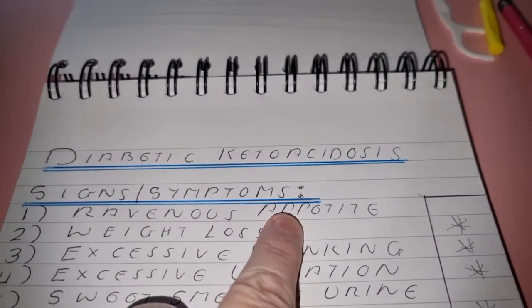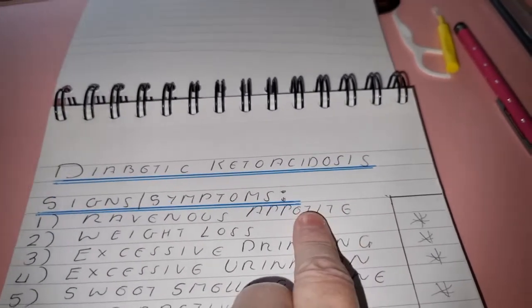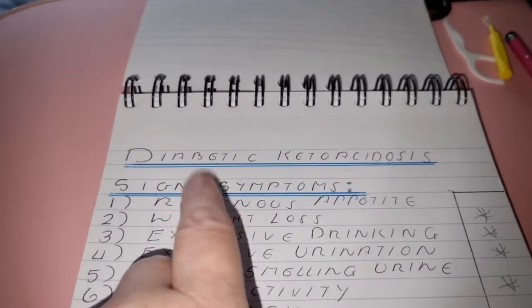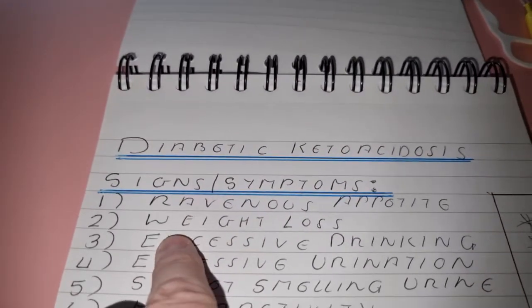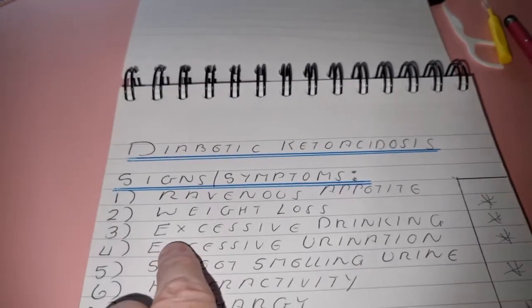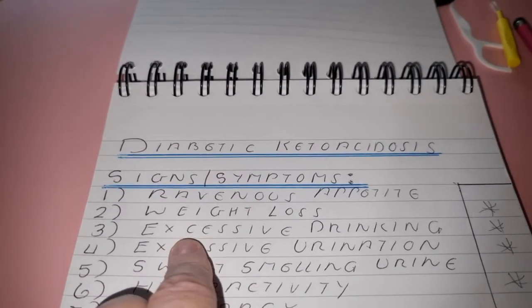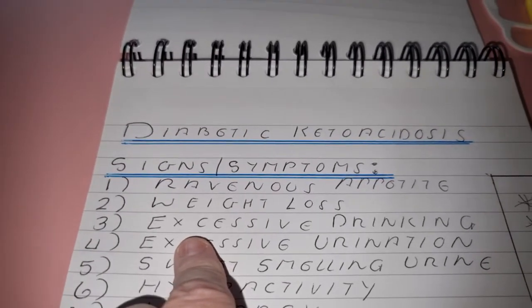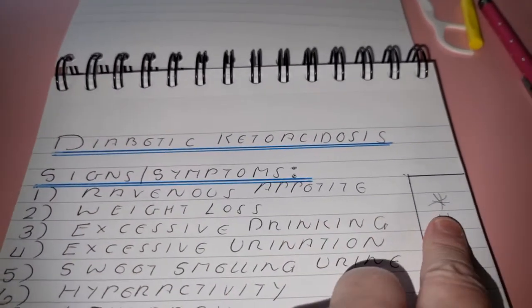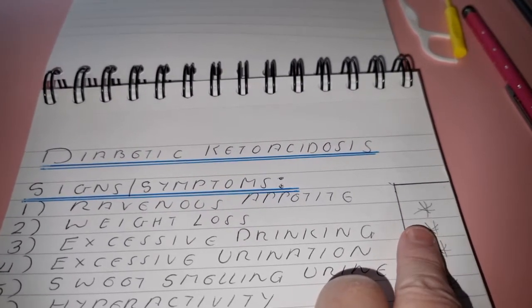Ravenous appetite. Now she had a good appetite, but it wasn't ravenous, but just look out for that one. Weight loss. She had that towards the end, the last few days, because she was losing weight at about 1 gram a day. Excessive drinking. Now she had that for the past 4 weeks.